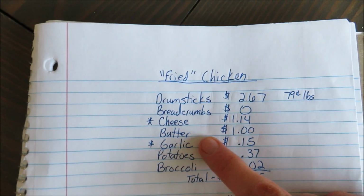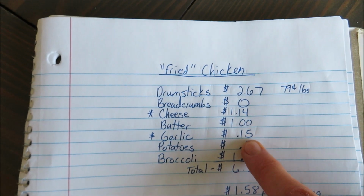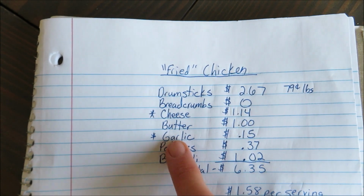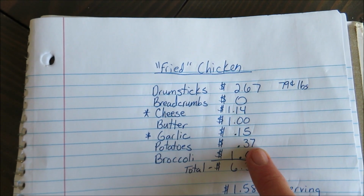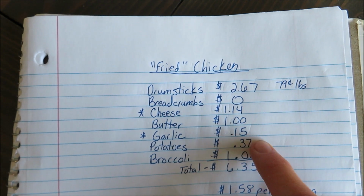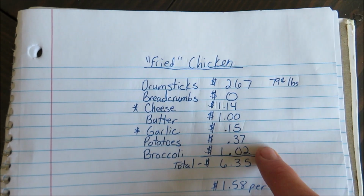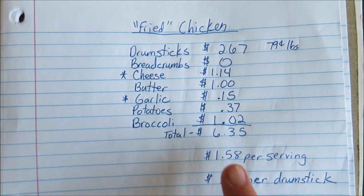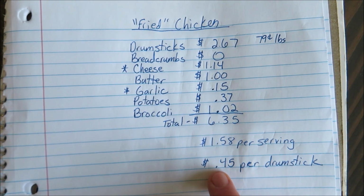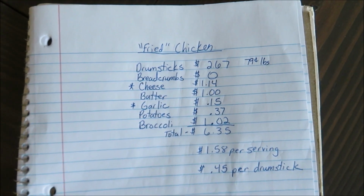The butter, including the butter on our baked potatoes, was around $1. The garlic, I used 1 garlic clove, which was probably 15 cents and would have been a lot cheaper had I paid attention to my garlic price. Potatoes, for our baked potatoes, I weighed them and it came to 37 cents, and the broccoli was the other half, $1.02 from the broccoli I bought the other day, bringing it to a total of $6.35, so $1.58 per serving, and it came to 45 cents per drumstick. Try to beat that, KFC.